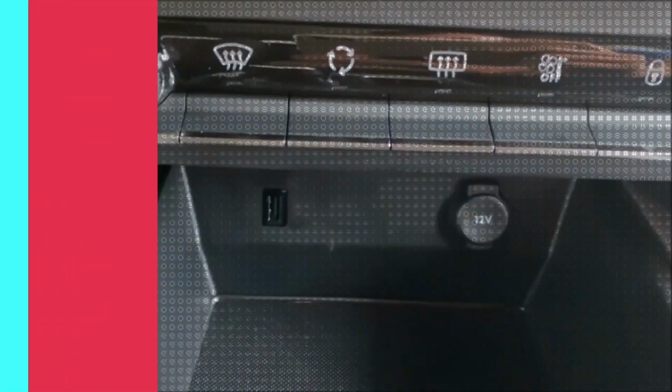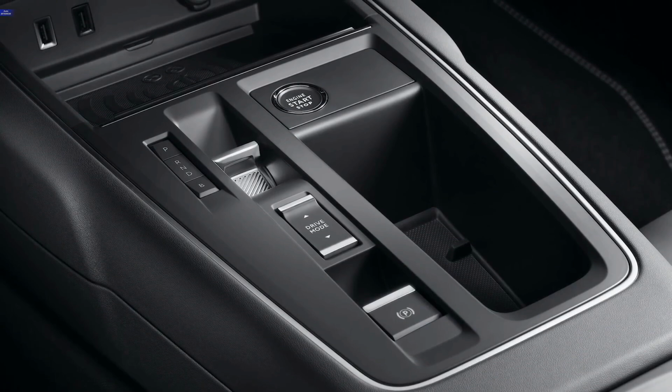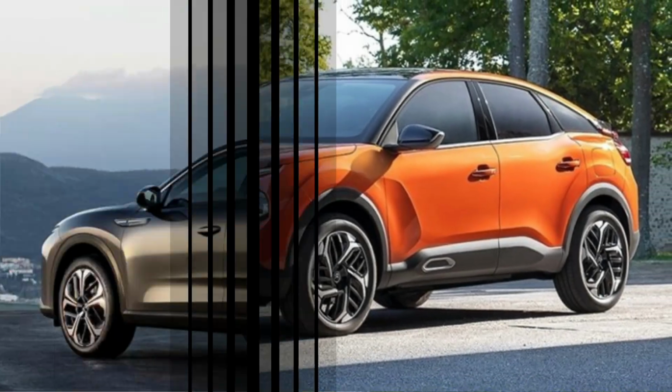The cabin will still boast separate controls for auto climate settings, while a small switch has replaced the chunky gear selector. There's also a new driving mode selector between different modes like hybrid, electric, and sport. Another significant novelty is heated and massaging front seats, borrowed from the C4 and C5X.